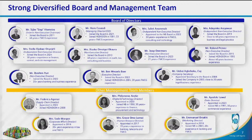Now, this is a slide with lots of pictures, but what it tries to show is a very strong and diversified board, with the highest ethical compliance norms in the country. With this board and the management team, we believe we have the right skills and expertise to make sure that we get through the current storm, but also continue to create and add value to our shareholders and further stakeholders.